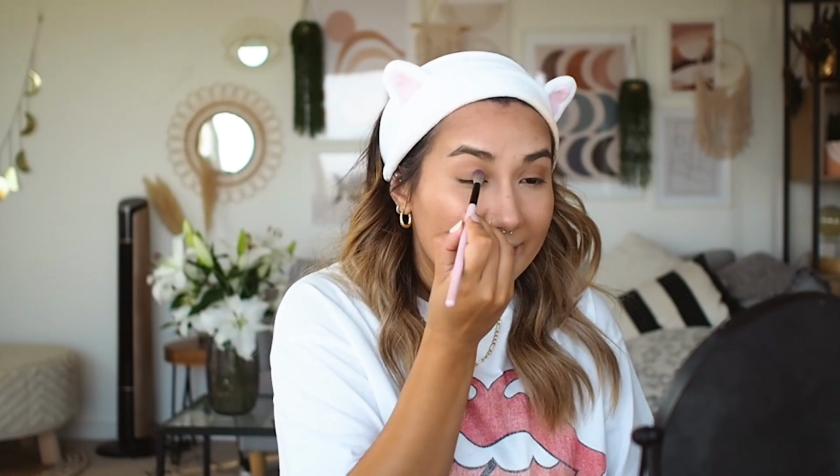I don't really do anything that fancy with my eyes unless I'm going somewhere, because I feel like it's a lot of blending and a lot of effort, and I've got tiny eyes and no one ever notices. No one ever notices when I do something different with my makeup, and that is completely true. And that's fine. It's because I have tiny eyes, and people just don't really notice all that much.